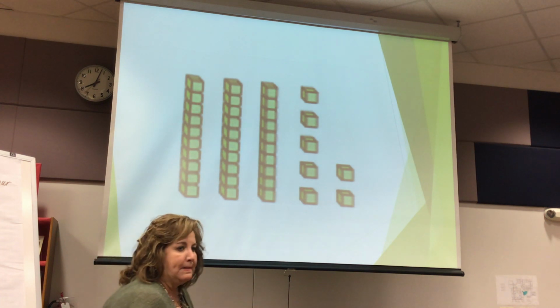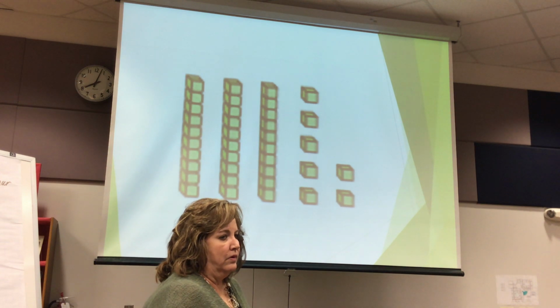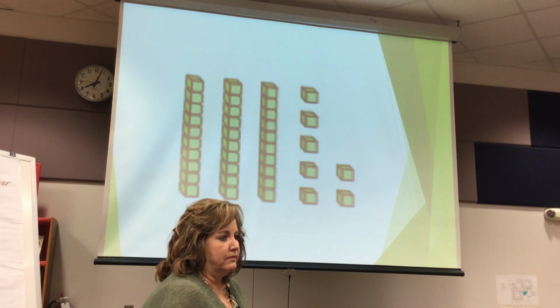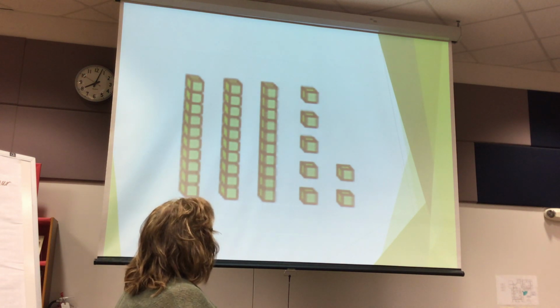Yes, ma'am. I have a question about the units. Are they presented spaced out just because spatially it's easier for the brain to determine how many? Because I think, why isn't it just half of a rod, all put together?